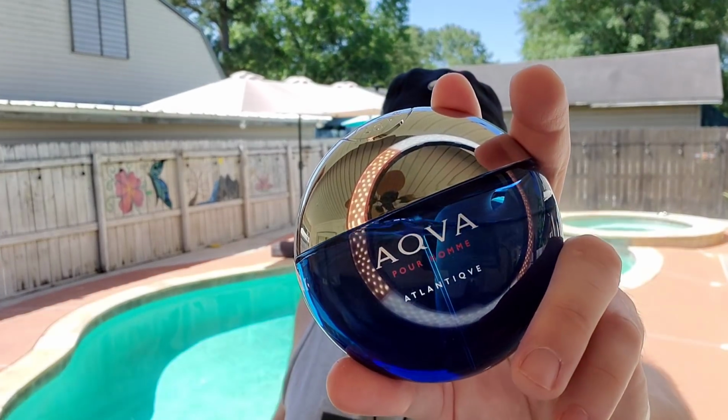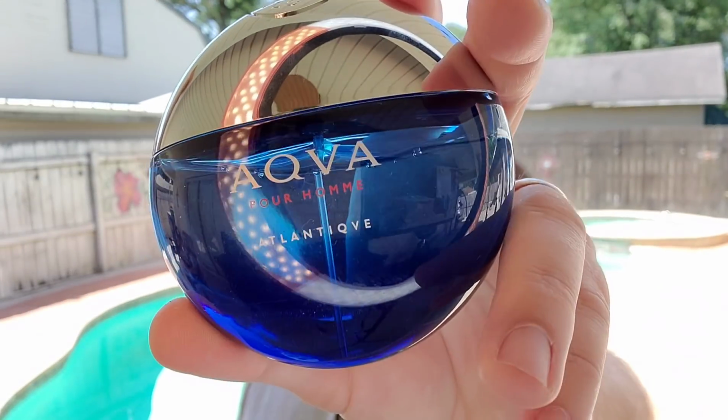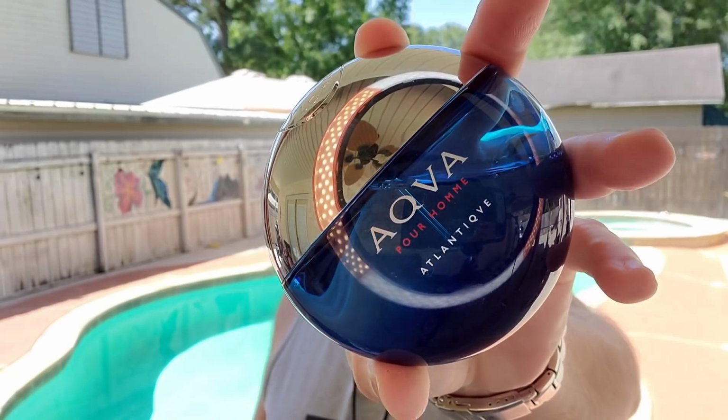This is actually a 50 ml. I do have another 100 ml for when I run out of this thing. As you can see, I spray this one quite often. Very, very good fragrance. Compliment factor on this one is very high. It's very rare that I wear this one and somebody doesn't say something about it. Very good fragrance. Keep an eye out for it. Bvlgari Aqua Atlantiqve. Sorry, Aqua Amara fans. This is the one I would pick. Just saying.